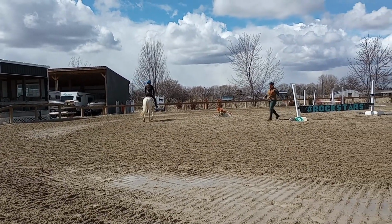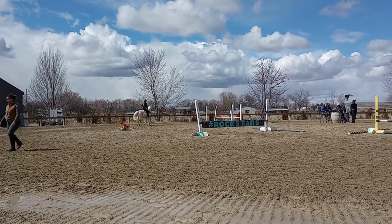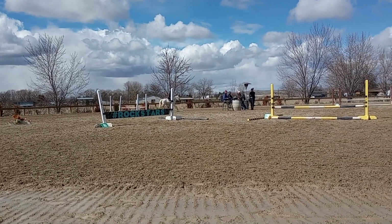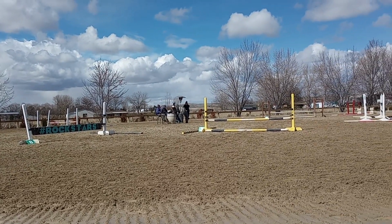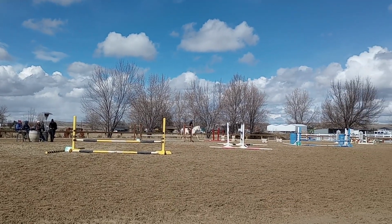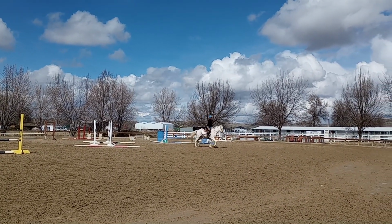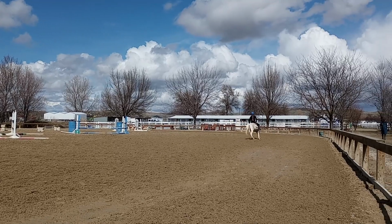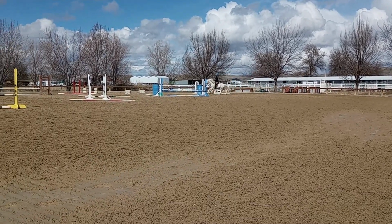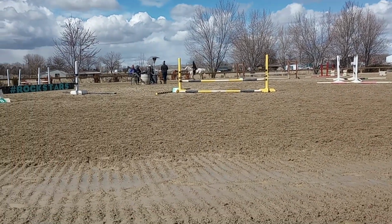So here Deora and I are going in for our 2-foot round. I did take her over to the warm-up arena and warmed her up more, jumped her a couple times. I'm feeling pretty good about how she's doing. She's feeling very steady and less concerned about everything else outside the arena, just more paying attention. And I want her to pick up a nice steady lope, and basically I want her to take most of these, or if not all of them, at the canter.